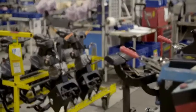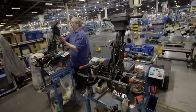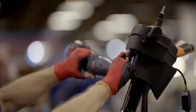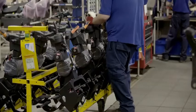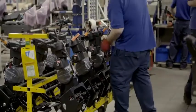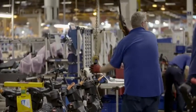Pedals are fixed to the bottom of the steering column, and at the top, control stalks are positioned on either side, and the housing is screwed on. Up to 100 new steering columns are completed every day. And then it's loaded onto the frame there, ready to be delivered to the line.